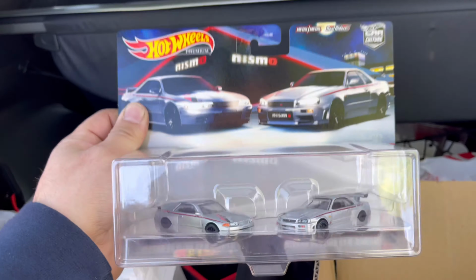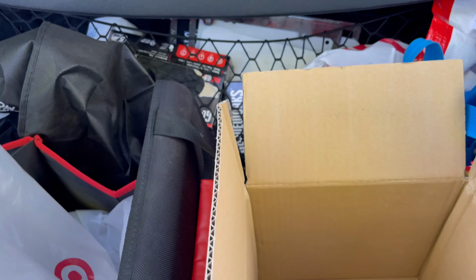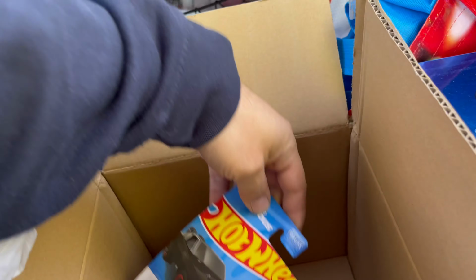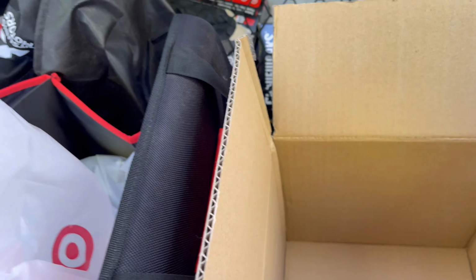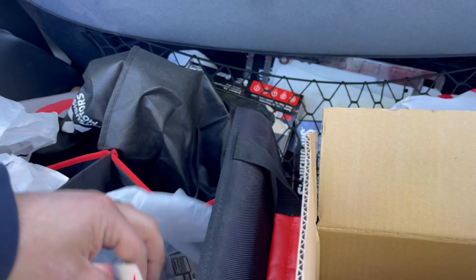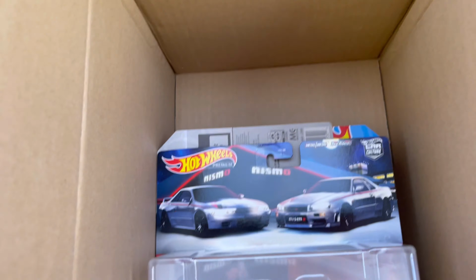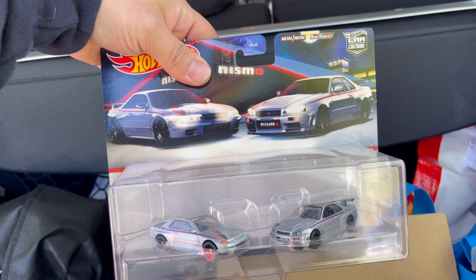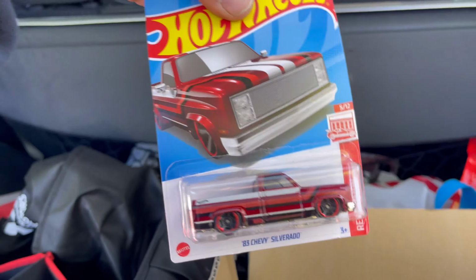Here's what I ended up picking up. One Nismo. Red edition Barbie one. Red edition. I think going nice. That's just because it looked crazy. I think it's a re-release. Red edition. And this baby. And if this one's coming out, another Nismo. These things are awesome. And I know I'm gonna get crap from you guys, but another one. Then we got a nice Silverado.